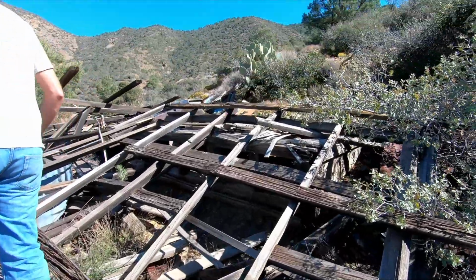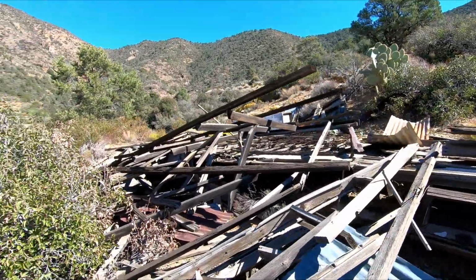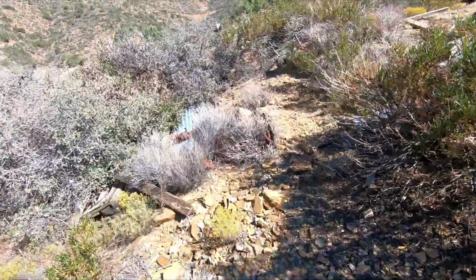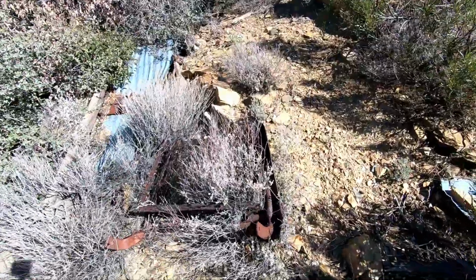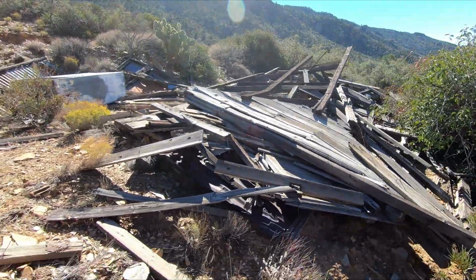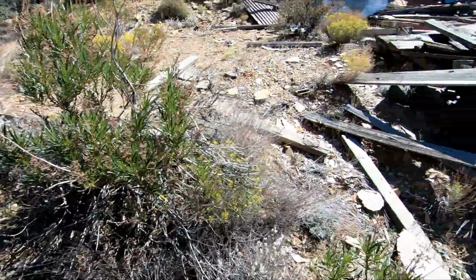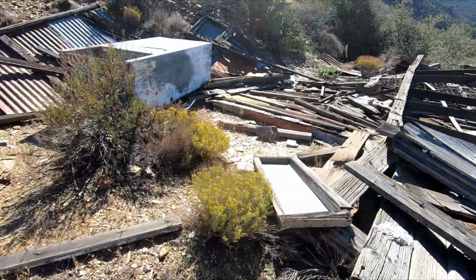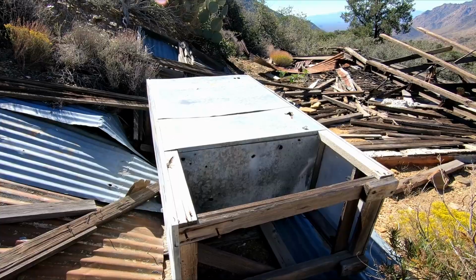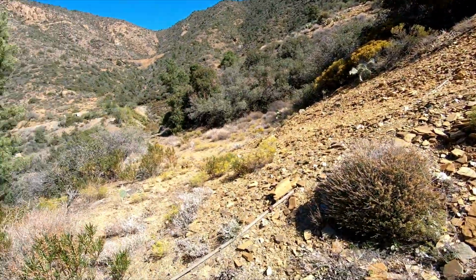Whoa, careful. Yeah, no, probably not. Oops. We'll walk around. Looks like an old car seat. Huh. Hi. A cool piece of ceramic. An old container. Like another little road up there.